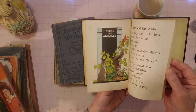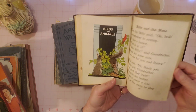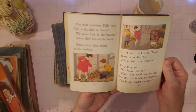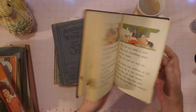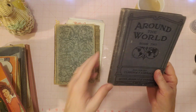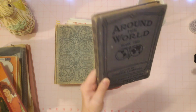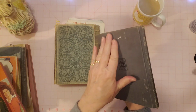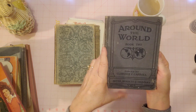And I love the color of these old pictures. There's a bunny. But yeah, the colors in these old pictures are just so cool. And so that was a really neat one. This one I love the cover. The next few here, I just really love the covers. So you can see that one. And I don't mind if it's a little grungy. I really kind of like that. I think that would make a great journal.